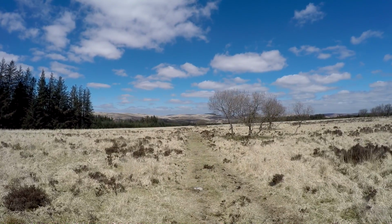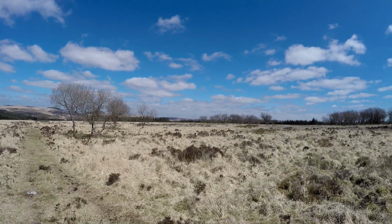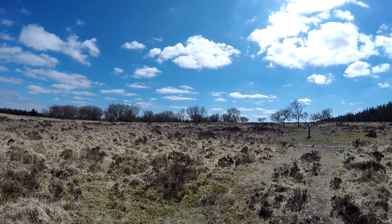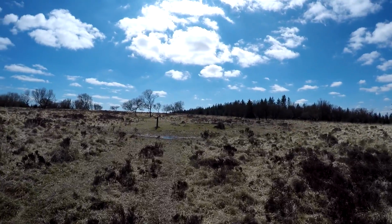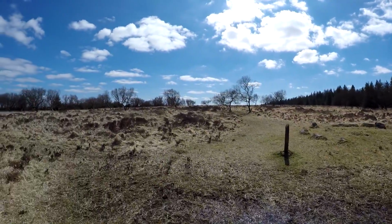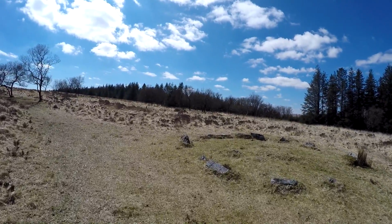Just had to turn back. Look at that. It's like, what country are we in? This is a really, really very strange landscape. Not seen anything quite like it. Maybe it's just time of year. Maybe a different time of year. All this golden would be green, and it would look a bit more.